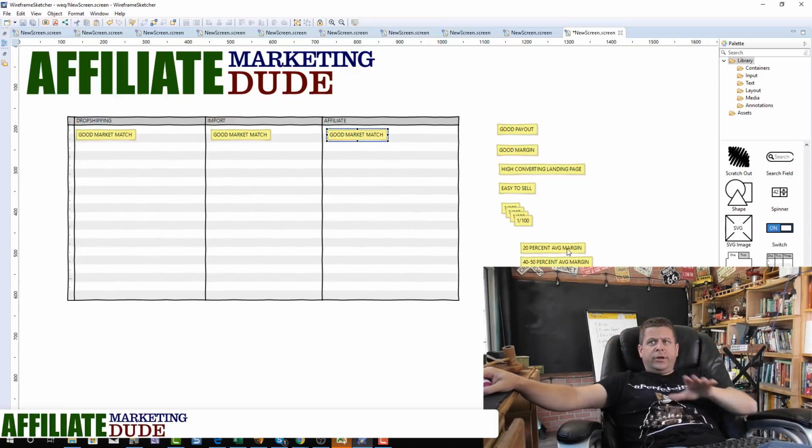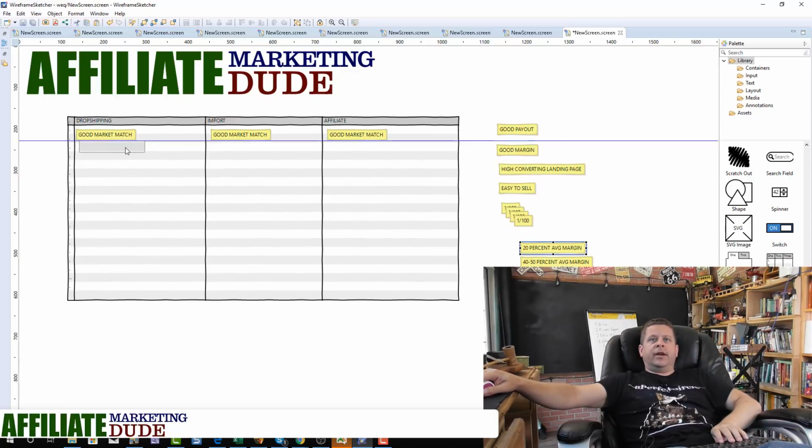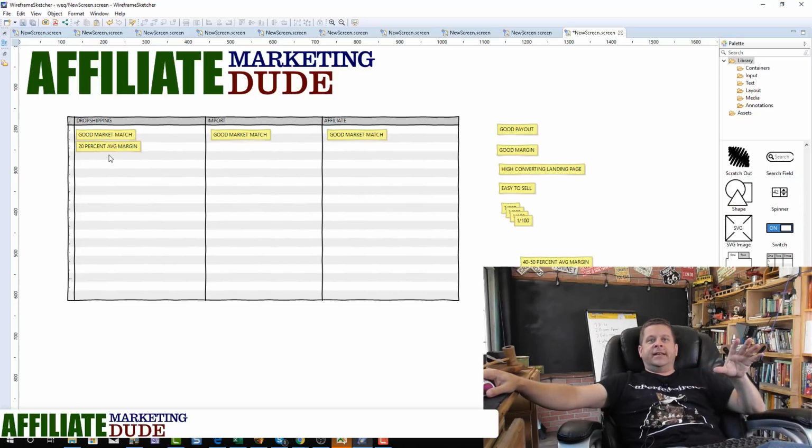Now, when you look at these margins, if you're doing drop shipping, you're going to average about a 20% margin after everything's said and done. So if you sell something for $10, you're going to end up with about 2, which is okay. I mean, it's a volume business, so we got to look at that. And again, it's going to depend on the product. Some products you can get fairly cheap and sell them pretty expensive, and we'll show you some examples of those as well.